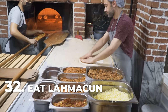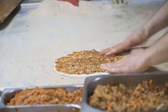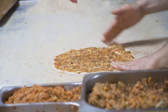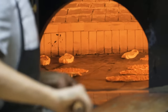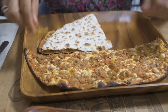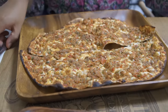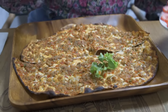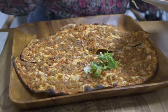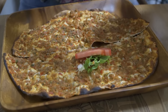Eat lahmacun. This is another popular street food that you should try, and this is one of my favorites. The dish consists of a thin, crispy flatbread that is topped with a savory mixture of mincemeat, vegetables, herbs, and of course, spices. The toppings are then baked until the flatbread is crispy and the meat is cooked to perfection. Once done, the lahmacun is typically served with fresh herbs, lettuce, and a squeeze of lemon juice.